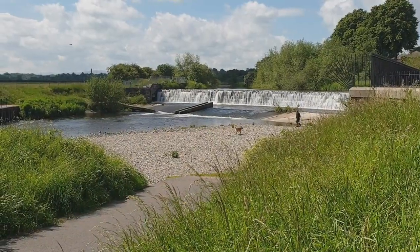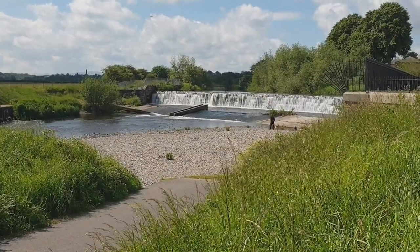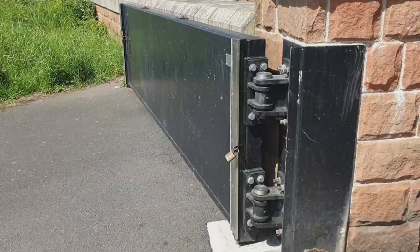it's a beautiful day. The sun is out. I'm following the river Caldew through the outskirts of Carlisle for quite a while, and following that river through for a bit through villages and through the countryside. Often people say this is the most boring or the worst day of the Cumbria Way. There's some pretty hefty floodgates along the side of this river, so I imagine it floods quite often.